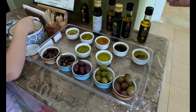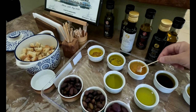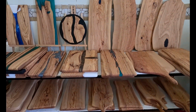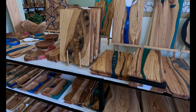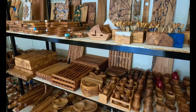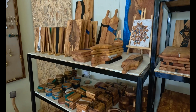Aside from incredibly tasting olive oils and olives, they also have these wood carvings, and her husband makes all of the wood here, and it's all made out of the olive tree. So that's pretty cool too. Charcuterie boards and different boards, but pretty cool stop. Absolutely great tasting olive oil. You should get a chance and see an olive oil farm. Stop by when you're in Greece and just taste it, because it's a good experience.